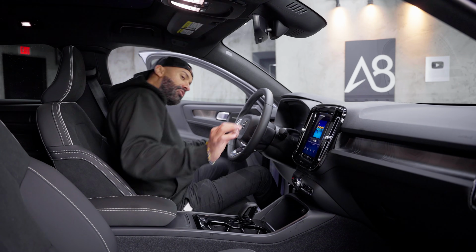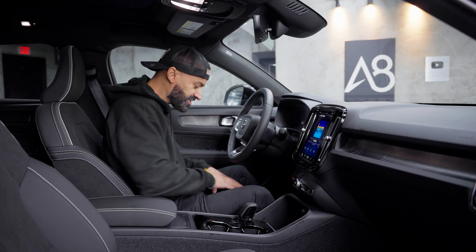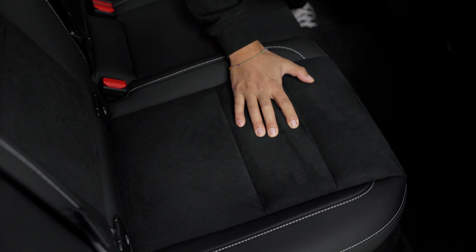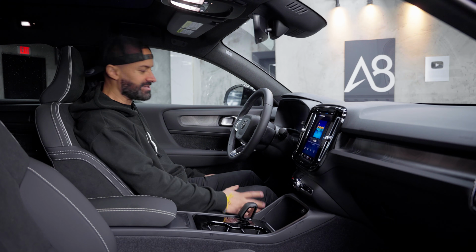Front seat of the Volvo C40. This is the first Volvo that is completely leather-free. They have a soft wool blend on these seats, very soft on my hands. I love it. I love cloth seats. We have leather in everything nowadays, so when you have something different, it's nice to see.